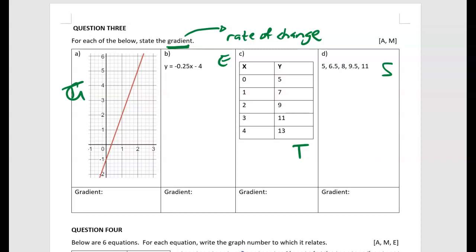So the gradient for A, which is the graph, what I asked my class to do is I asked them to find 2 points. You can see how that perfectly goes through the corners. I find 2 points. We then figure out how much it rises. So using the formula rise over run, it rises 3 units and it goes across 1 unit, which means my gradient is going to be 3.